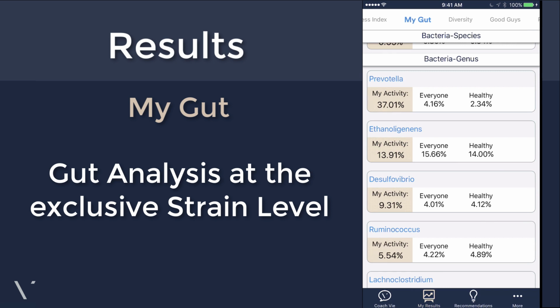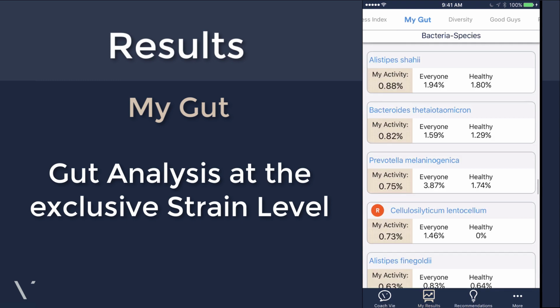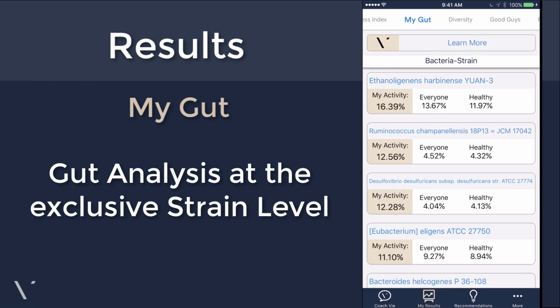Now remember, there are many different strains and species that make up Prevotella, so it's not necessarily causative when you look at this high level. The activity of Desulfovibrio is also quite high, as you can see, and that can be attributed, if we look at the strain level, to this particular strain called Desulfovibrio desulfuricans, subspecies desulfuricans, and strain ATCC 27774. The strains, as you can see, get very specific and detailed. Now, this particular strain accounts for 12.28% of the activity of all of your strains in your microbiome.